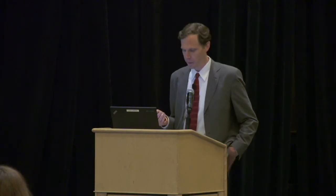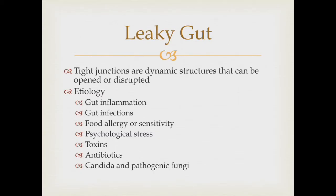So leaky gut or intestinal permeability is really a central player here. And the research now shows that these tight junctions in the gut are dynamic structures, okay? They can be opened, they can be disrupted, they can also be healed. Some of the things that cause them to open or become disrupted include inflammation, infections, foods, allergies, sensitivities, stress, toxins, antibiotics, candida, pathogenic fungi, etc. All these are very important players.